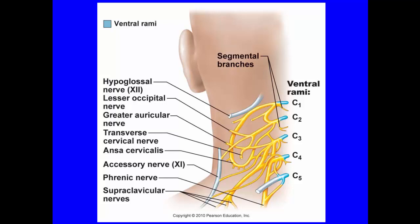The phrenic nerve, of course, controls the diaphragm muscle. That's breathing. You see the cervical pattern here on figure 13.9. Okay? You'll notice how some of the branches spread out and how they come together and then spread out again. Phrenic nerve is absolutely essential.